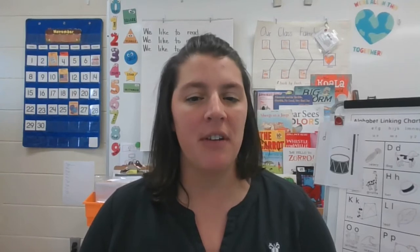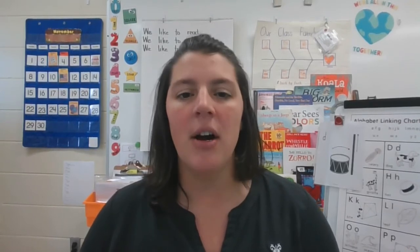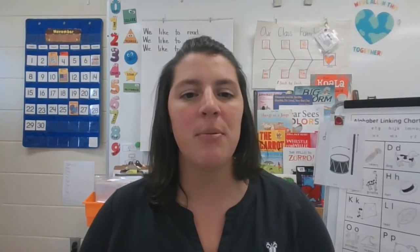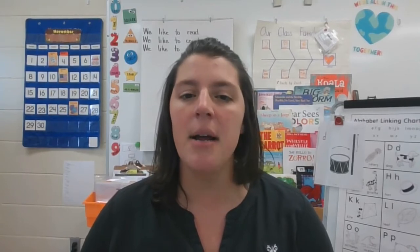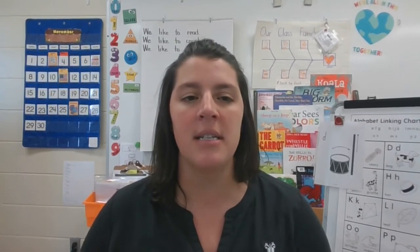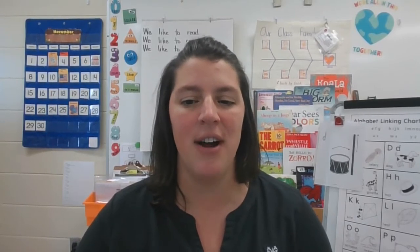This week, we've been working very hard to use our pointer power and our picture power to help us when we're reading. Today, we're going to do a little more practice with this, and I'm going to teach you something you can do when it's time to tackle a tricky word that you're trying to figure out.